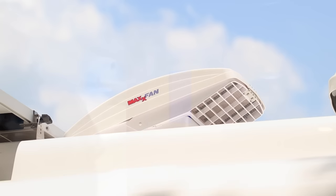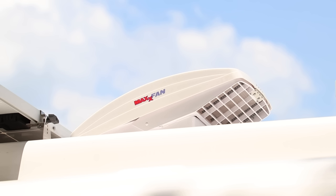Another great standard feature on the Oliver travel trailer is the Max Fan. This fan is a 10-speed fan that works as an intake or exhaust fan. This fan can be operated in the rain, it can be open going down the road, so that you can always ensure that you've got a nice cool trailer inside.